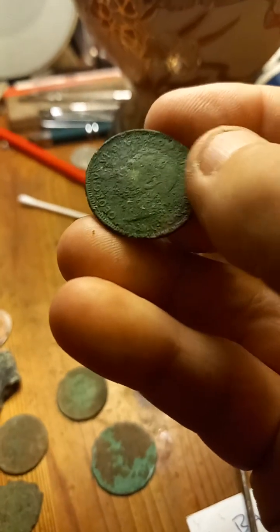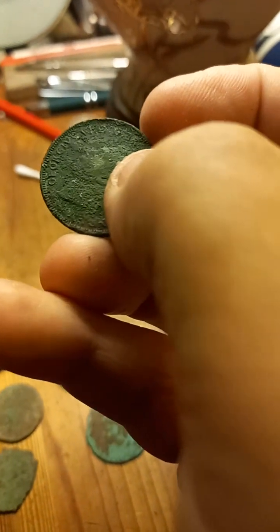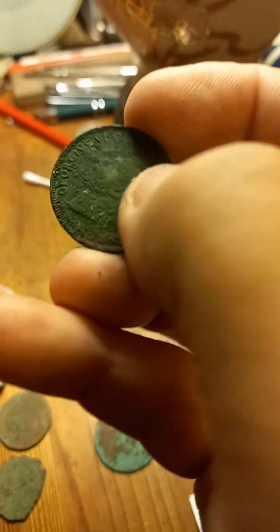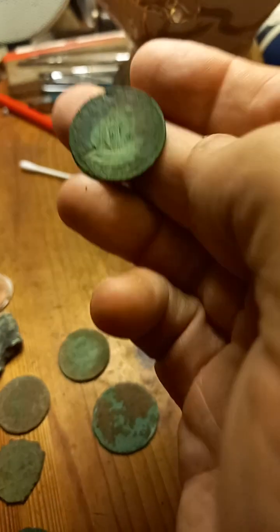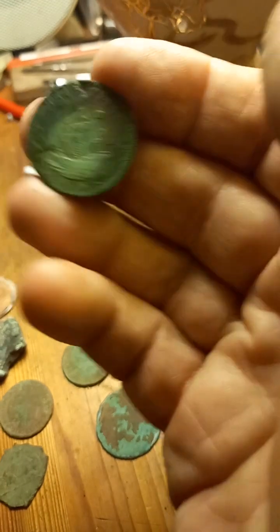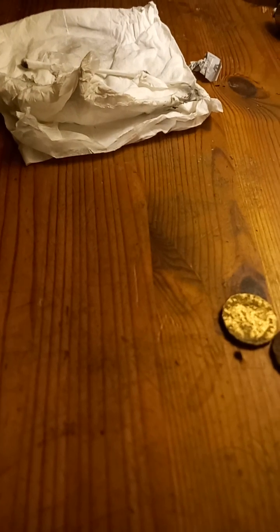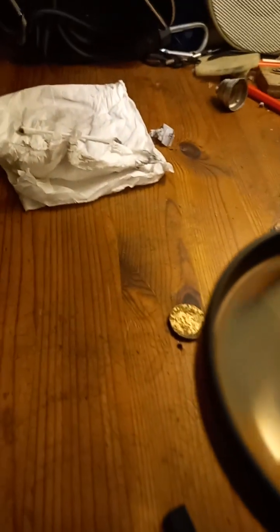I think that's the same. George. No, this is a different one. This is George the Sixth. I think you see VI there. What's the date on that? That's got a ship on the back of that one. It's got the ship. That's a halfpenny with a ship. Date's a bit worn out. Can't see the date on it. 1900.